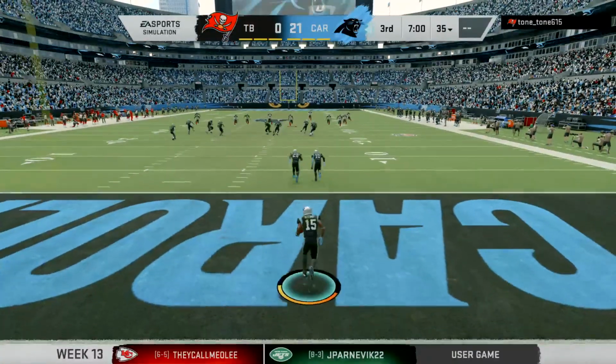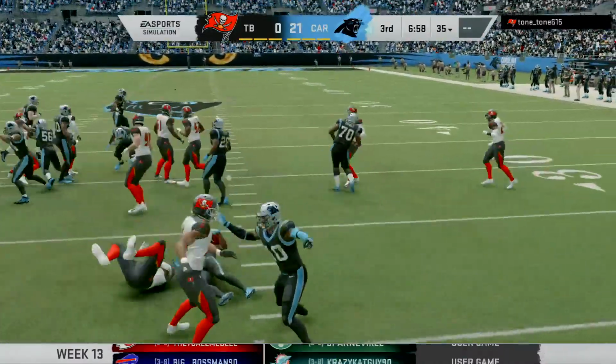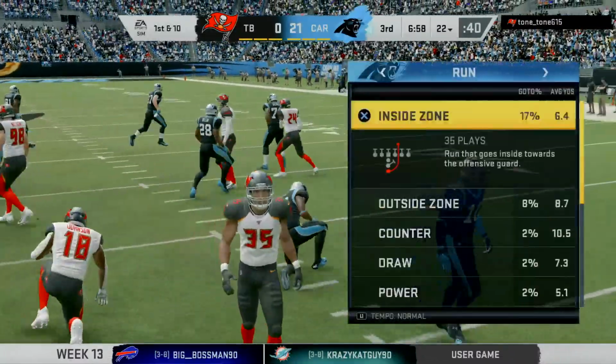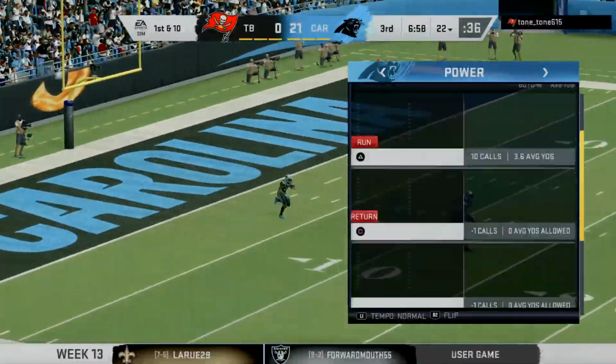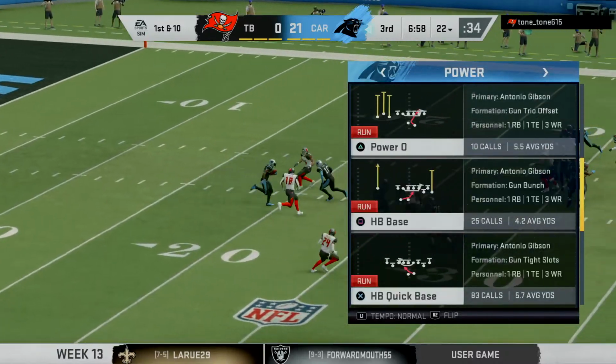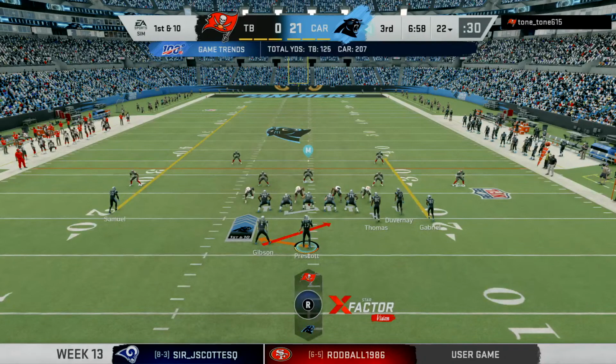Second half action underway. This will be fielded on the back line of the end zone. And he's up past the 20 to the 22-yard line. The Panthers out there and ready to begin their next drive.